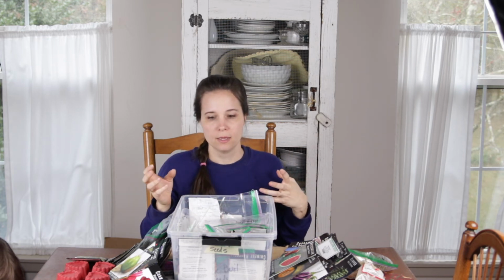And then the other things like the pumpkins, the squash, the cucumbers, the watermelons, those I probably will start indoors, but like a week or 2 before I'm ready to plant them, because they only take 3 or 4 days to come up, and you don't want those to get root bound. They're very, very sensitive to transplanting. You have to be super careful with them.